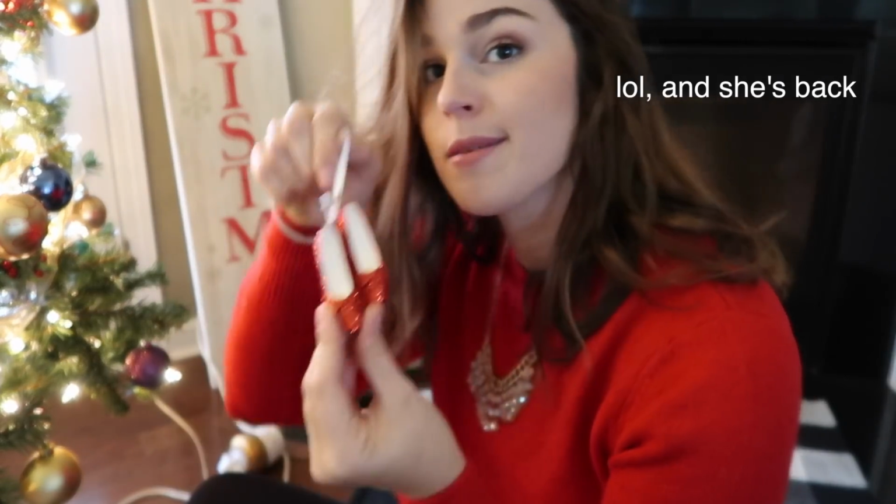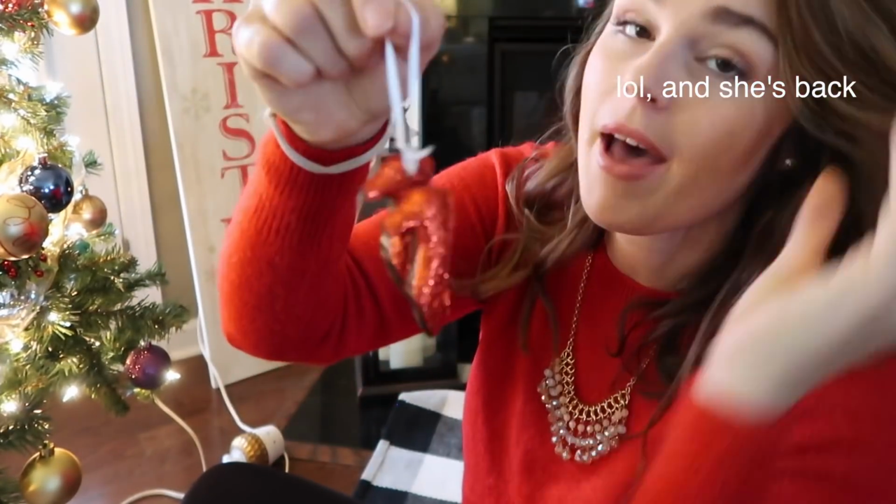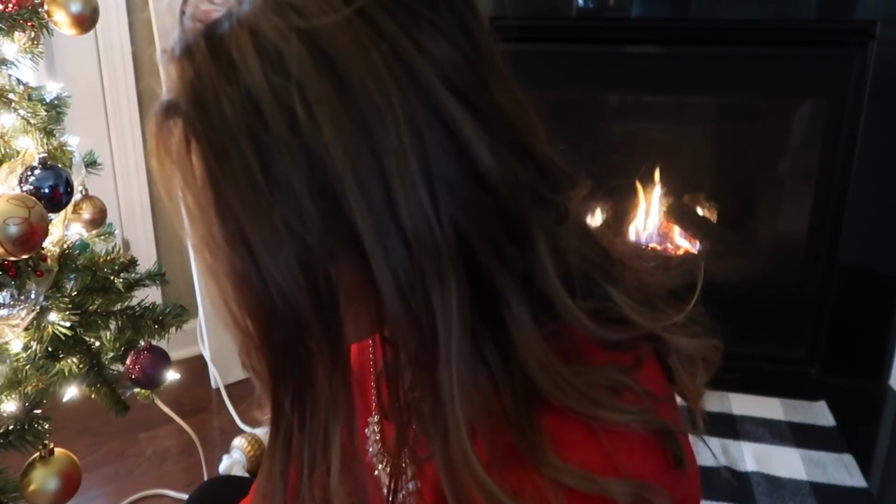But yeah, the ruby red slippers I've always loved. My mom had these on the tree when I was little, and so now I have them and they make me so happy. Those and the ballerina slippers. I think I gotta find those. Some of them I showed you last year.